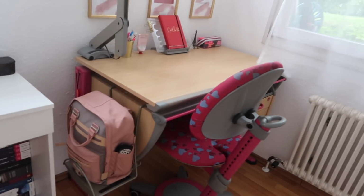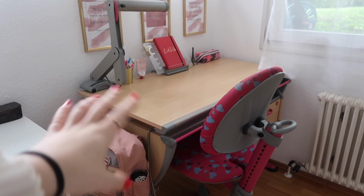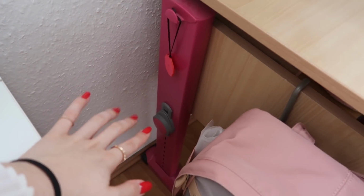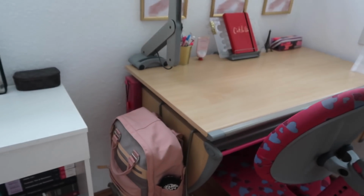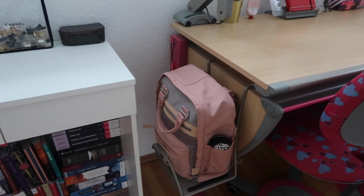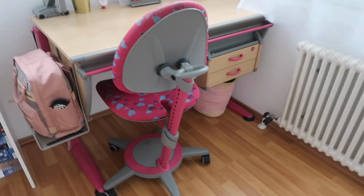Next we have my desk over here. This is a desk that I've had for a very, very long time because it grows with you. You can adjust the height down there with these little things. I've been using this desk pretty much since I was 5 years old, and I'm 20 now. It has a little holder here for your bag, so I just put my backpack there. I haven't really used it in a long time because honestly I haven't left the house. And then I also have this matching chair.